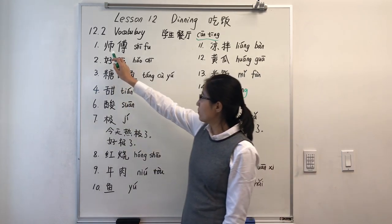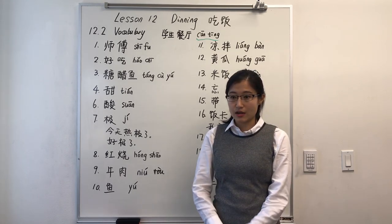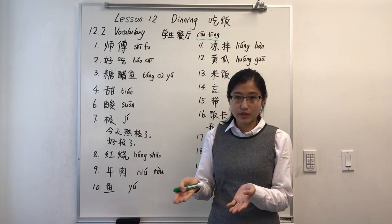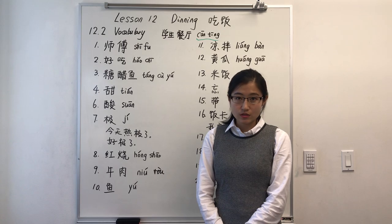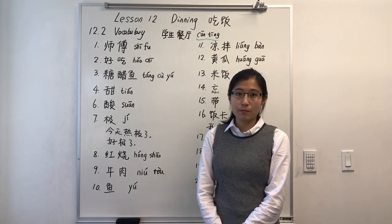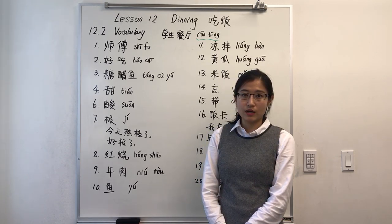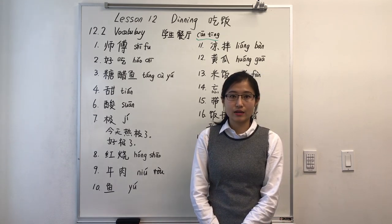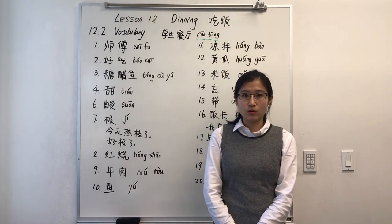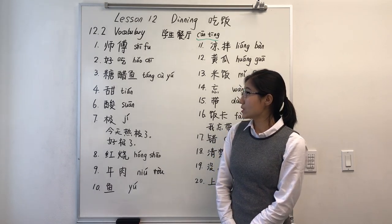First one is 师傅. When you get your order from the cafeteria, you will find the chef. You call them 师傅. Most of the time, you can call a male stranger 师傅, especially blue collar workers like a taxi driver or a chef, or in the temple, you can call the monk 师傅.